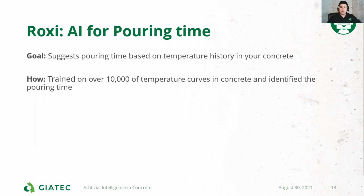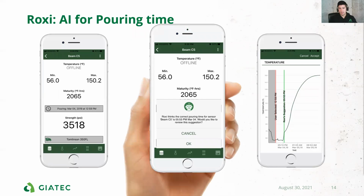If we build a system in which our AI embedded system can know the sudden change in the temperature, let's say it jumped from 60°F to 75, or even if the hydration process has started, so it is at 72, 73, and then slowly starts to gain temperature due to the hydration process of concrete. If we train a machine to learn what is a typical concrete temperature curve, or the typical sudden change in the temperature from ambient condition to concrete temperature, we can teach our system to identify when the concrete touched the sensor. And this is what Roxi already does.